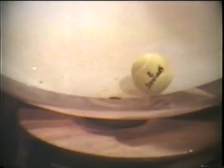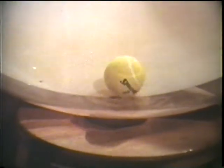A property of stable systems is that once disturbed from equilibrium, the force that acts on them tends to push them back, and that they tend to overshoot the equilibrium point when they return, and wind up moving back and forth, or oscillating.